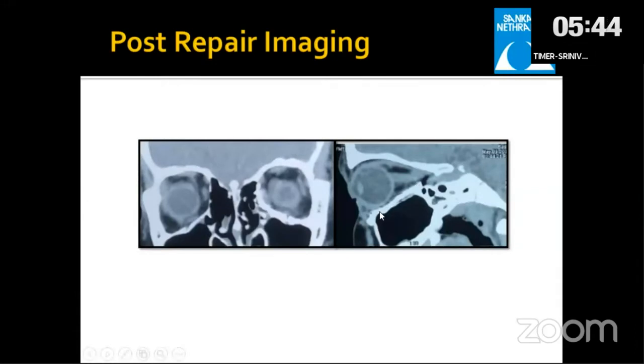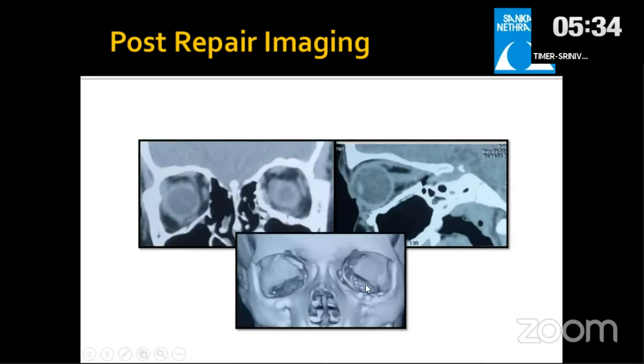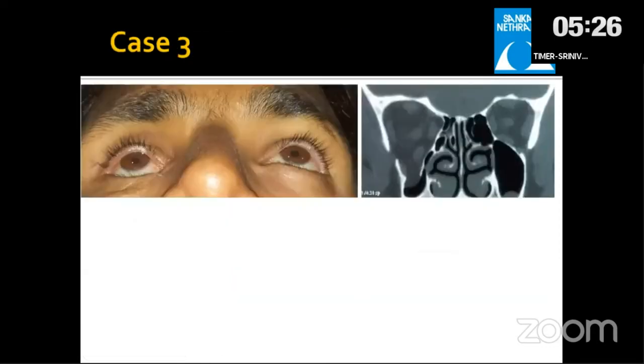So you can see it's nicely going up to the palatine portion of the orbital bone, and here the defect has nicely been covered. This is the 3D reconstruction picture of the same patient, and you can see the pre-contoured titanium implant has nicely been placed, covering the floor and the inferomedial portion of the orbit. Now another case here.